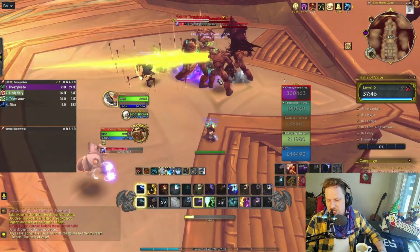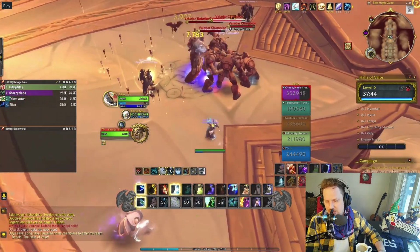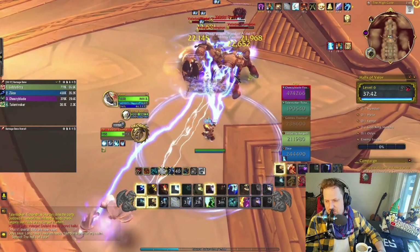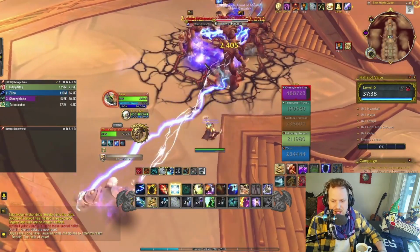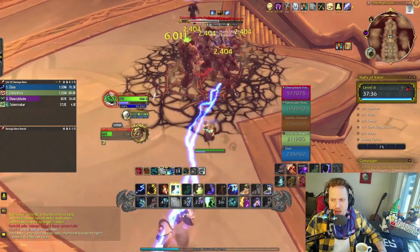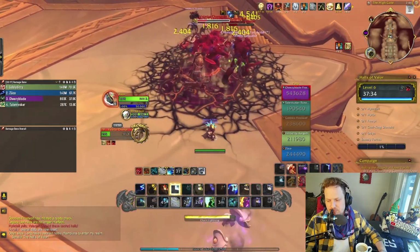So I'm doing Stormkeeper into Ice Fury. I've got my Ellie out first. I did a Cap Totem there. I'm not running Echoes of the Great Sundering with this build, so I've modified this a little bit. But you can see, practically speaking, I'm just pressing my Chain Lightnings.